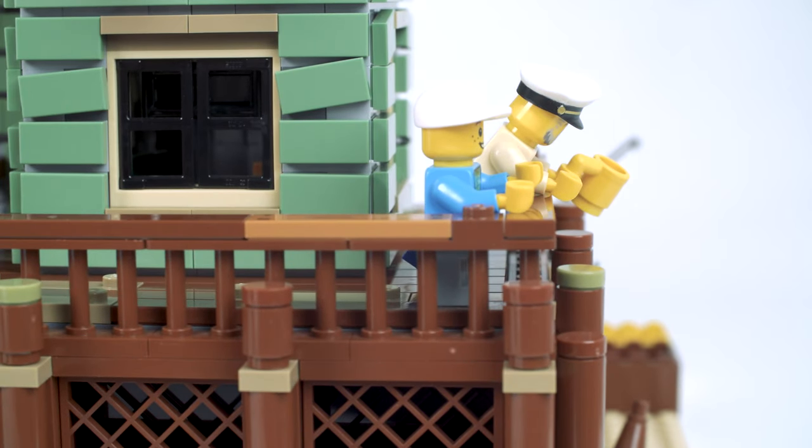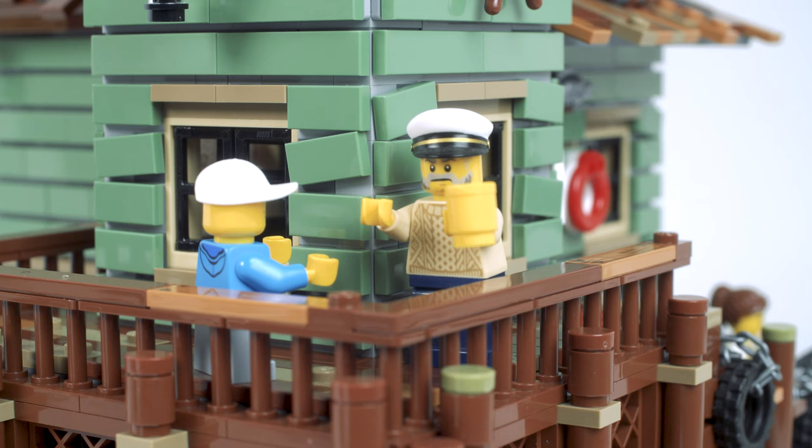Daddy, is the seagull okay? He's made of plastic. He'll be fine, son. Anyway, you gotta watch the old fishing store while I go out. I need to find some bait. We'll run out of food. Okay, Daddy. I'll be sure to watch it.